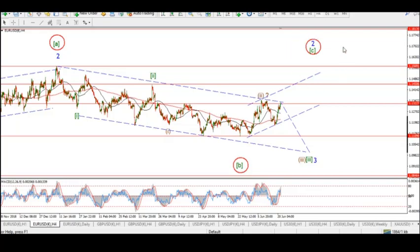So I've had this alternate account in the background ever since. There's been a few different alternate accounts for the wave 2 green, wave 2 brown, and wave 2 blue. So this week's action is kind of telling.